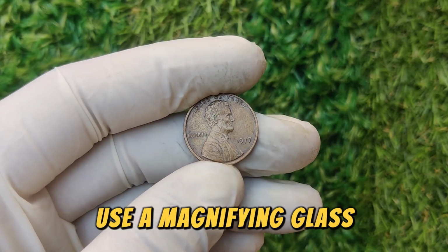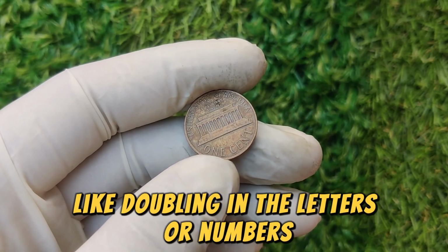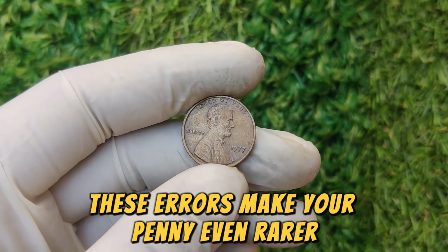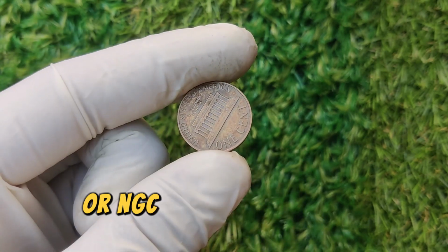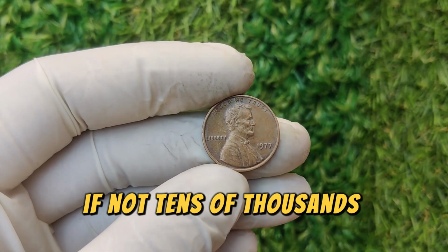Use a magnifying glass or microscope to look for any unusual details like doubling in the letters or numbers, or an off-center strike. These errors make your penny even rarer and more valuable. If you think your penny is in excellent condition, consider getting it professionally graded by PCGS or NGC. A high-grade coin can be worth thousands, if not tens of thousands, of dollars.